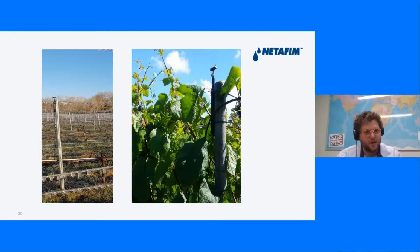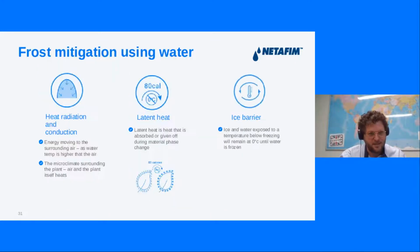the heat that's released when the water is moving from a liquid state to a solid state. Now, I know that the thought of water freezing on the vine to protect it and to mitigate the damage that is caused by the frost is actually quite, I'll say, a crazy thing to think about, because we said before, frost will damage the crop, where we're actually suggesting to put water that will freeze on the vine. So let's just go through how it actually works and a bit about the science behind it.